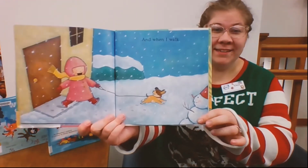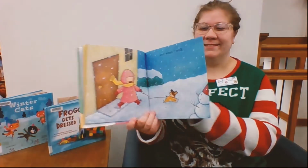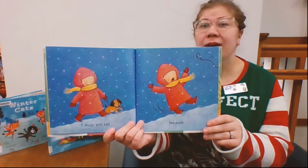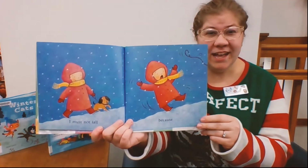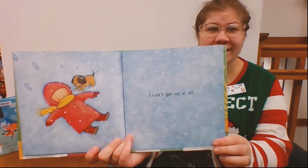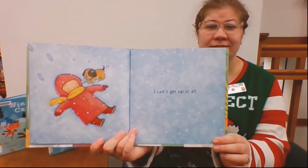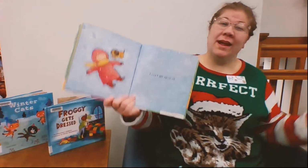And when I walk, look, we're out walking the dog. I must not fall. Oh no, because I can't get up at all. We're wearing so many layers, it's so hard to move around.